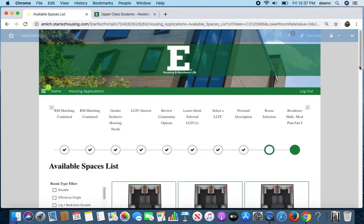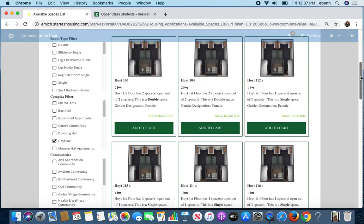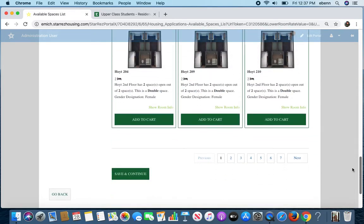So once you select your location, you're going to go to an available spaces list. And you can pretty much do everything you need from this available spaces list without going back to the location list because we've got these filters on the side, and you'll see me transition from there. On here, you'll see we've got the different rooms, and on this page, it'll list 15 at a time. You scroll down, you'll see there's multiple pages.